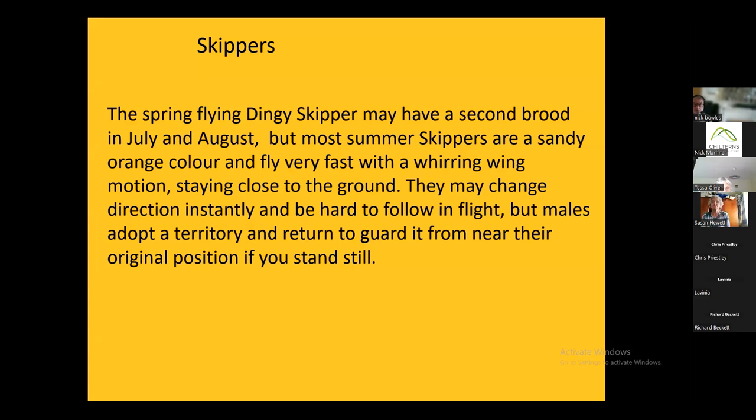Okay, skippers. I mentioned here that the dingy skipper has a second brood, which could be late July and August. Maybe this year it won't, because the dingy skipper flew a bit late in the spring, and just possibly the caterpillars won't have time to develop. On the other hand, June has been really warm, warmer than usual. So those caterpillars will have grown pretty fast, I think. So we might well see some dingy skippers late in the year.